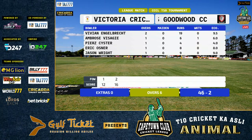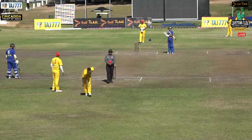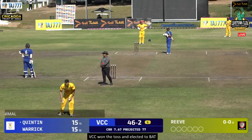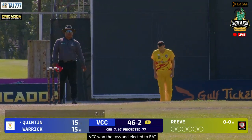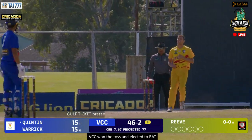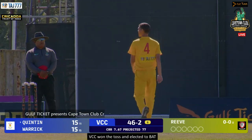So Victoria perhaps regretting the decision of batting first, Matt. Yeah, I think if you bat second, especially in the position that they find themselves in and what the result would mean, they might have been better off just seeing what Northern's Goodwood get and then trying to chase that. And if they don't get the actual runs, just get to that target, that would mean they would go through on the net run rate anyway. So it was a really strange decision for me. However, they took the bold step of batting first.